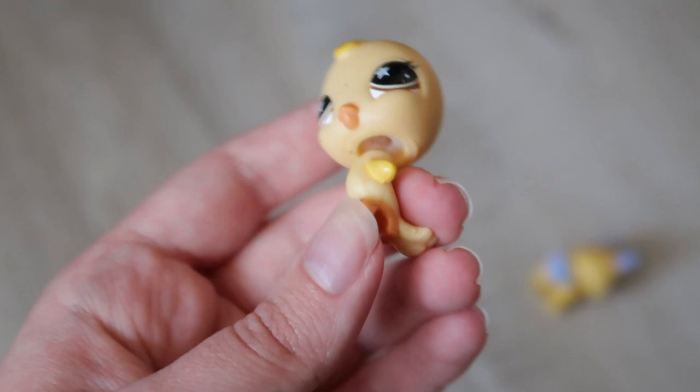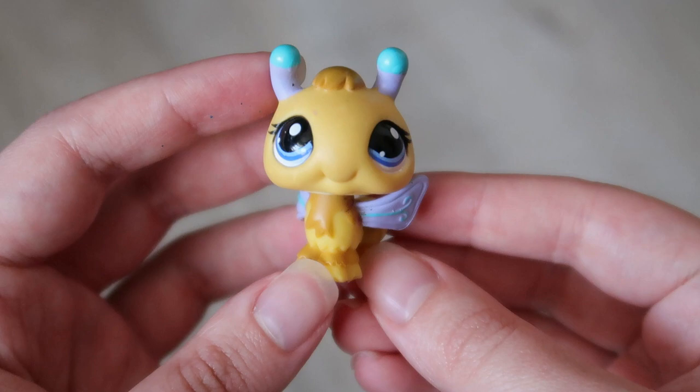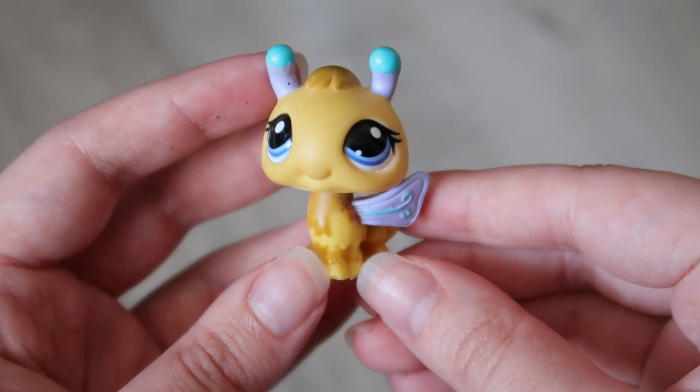And then lastly, we have this little bee. He is very dirty, probably the dirtiest LPS here, and he has some staining. Thankfully, it's only on the back though, so it should be pretty easy to clean up. But he's very cute. I like him. I am a big lover of bees, so I'm never going to turn down an LPS bee. Trust me, he is a king in my eyes.